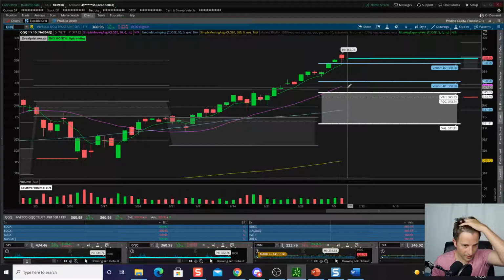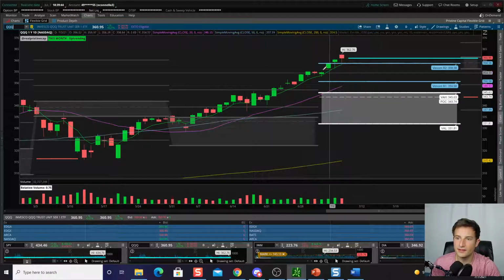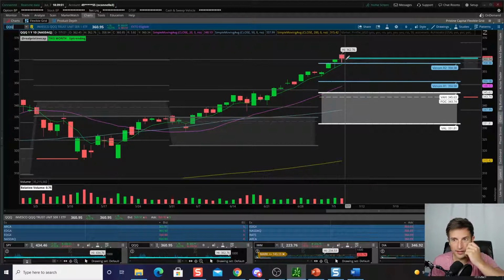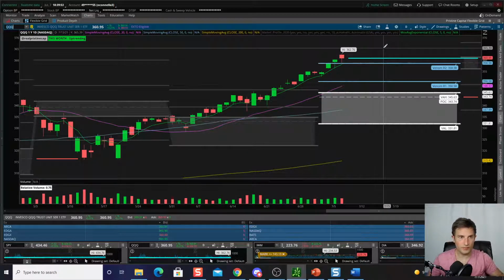Then you find your way back up to the key moving averages, and so on and so forth. It's this constant cycle of price action. So I look at this and I go, okay, we're extended. We could continue to move higher, certainly. But for me as a trader, I have to look at the risk reward of the situation.